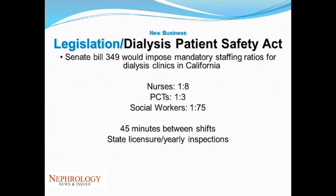Okay, so here are some new policies that are being developed. Most of these are in development in terms of being in Congress. This one we're going to talk about in a second is a state law which has gotten a lot of attention, not just in NNI but also in the general media, and that is the Dialysis Patient Safety Act.